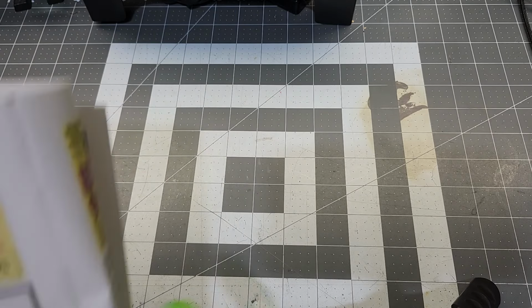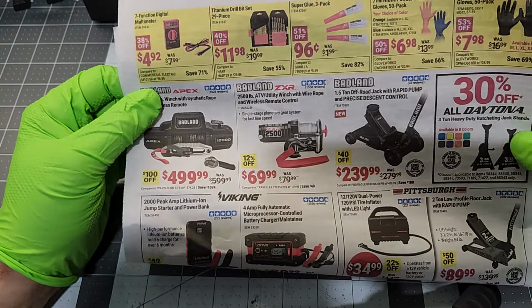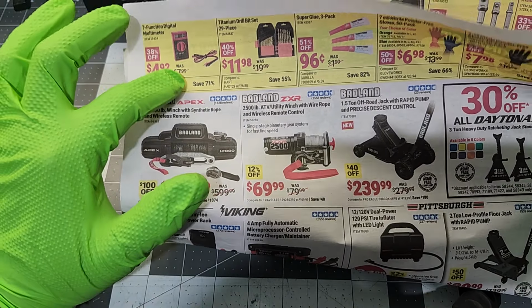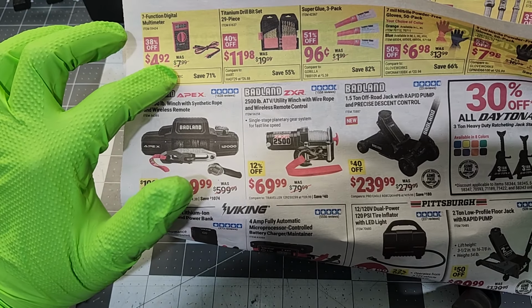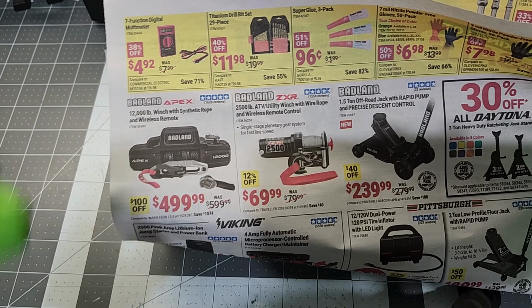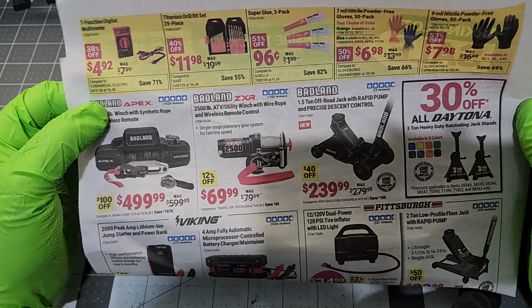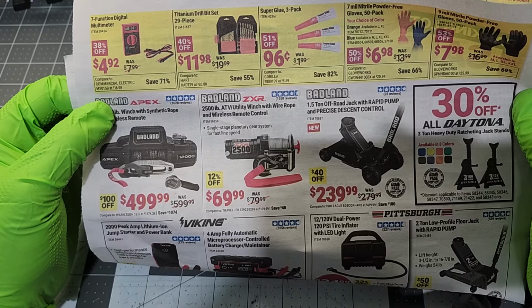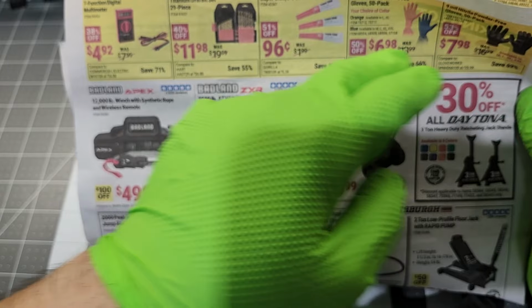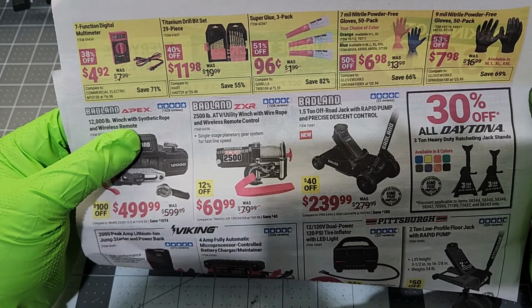Here we go. So up here, again, more usual suspects. You got the multifunction multimeter. I have like 5 or 6 of these, everywhere. They do actually work. They do exactly what they're supposed to do. Instead of spending a ton of money, they're great if you're looking at just things like voltage, ohms, things like that. You got the drill bit sets, glue, their gloves that are always on sale.